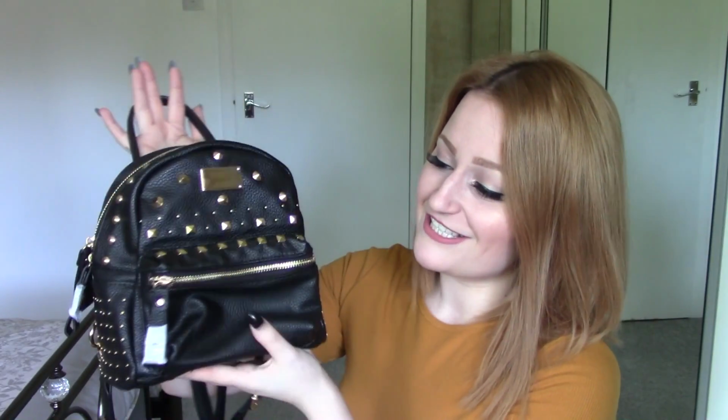Next is from K Maxx. Now I picked up another bag quite a while ago, but I've not got around to actually using it yet, so it's still like got the tags on and everything. But I saw this little backpack, which is the cutest thing. Look how diddy that is, smaller than my head. It's so cute. It's got like the zip pouch at the front and it's got the studs. I love studded stuff anyway.